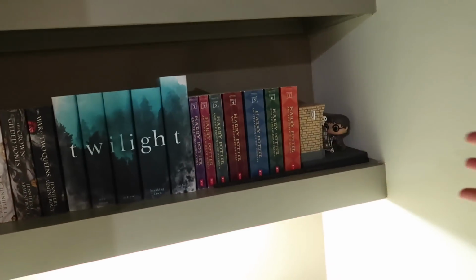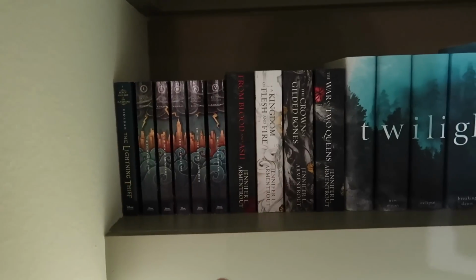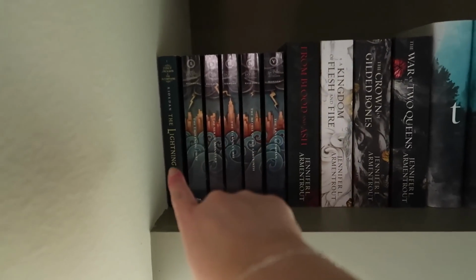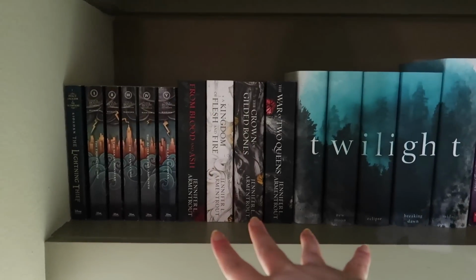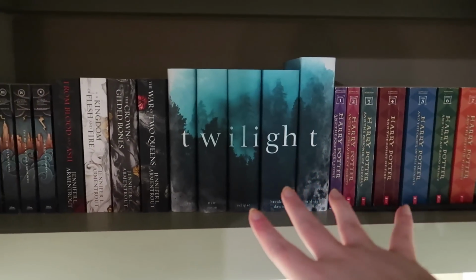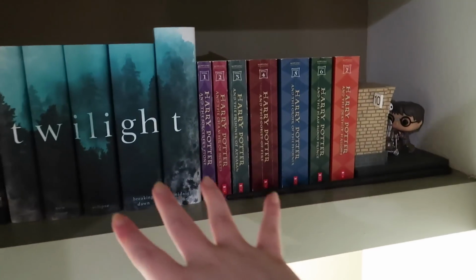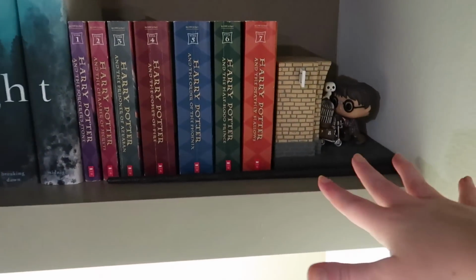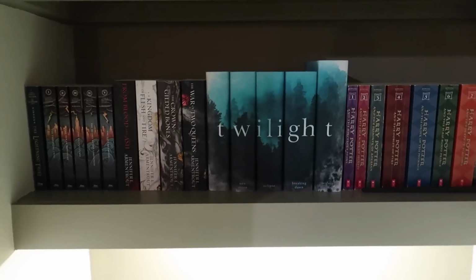She's so pretty. We have Percy Jackson and the Olympians down here, our little box set, and then my little original copy. We've got the Blood and Ash series, the Twilight series with my pretty Juniper Books dust jackets, my original Harry Potter books with my little platform 9 3/4 pop figure. I just think this shelf is perfect.